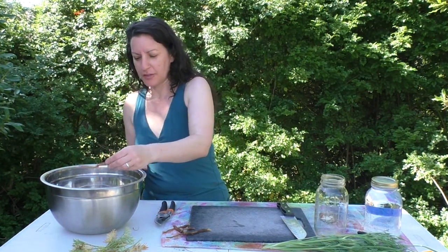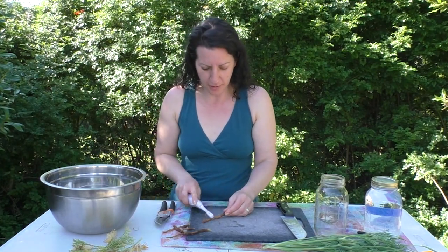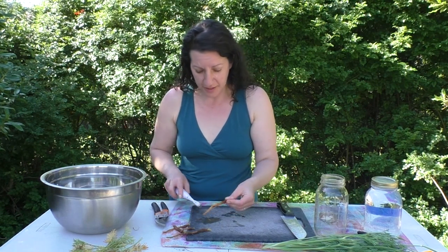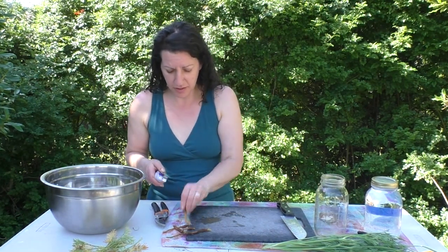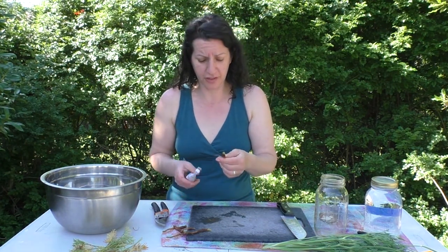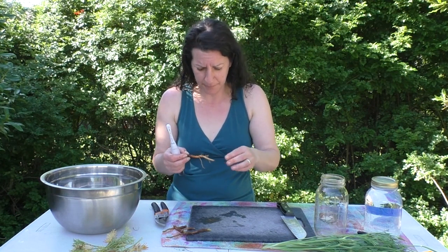Okay, so now I'm going to take my little root. I was mentioning Florida as a noxious weed because this is not a native plant there, and a lot of people don't want to see it. It pops up, it outcompetes other natives. And this is definitely a native plant here.